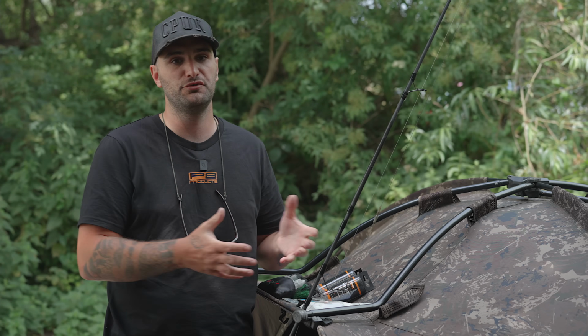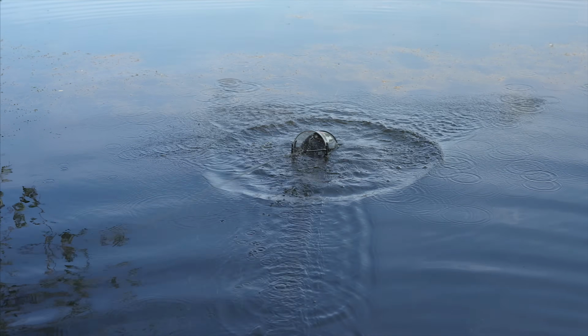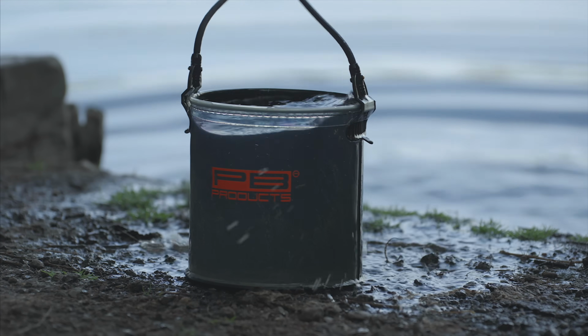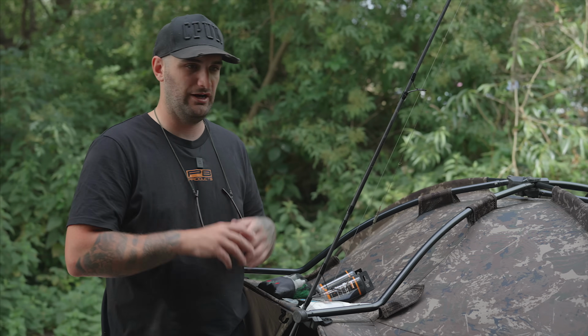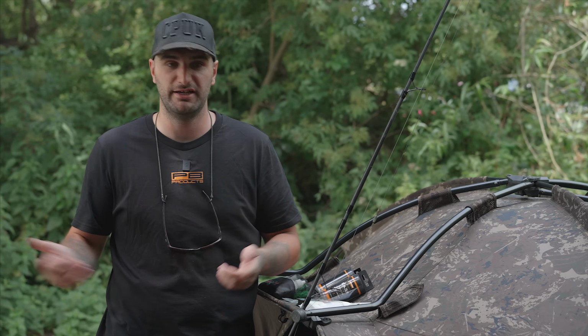So we've now got a new water bucket coming out, which has got a massive handle, which is going to not only save your back and your knees, but it's going to make it easier when you're in that chaotic situation of trying to get a fish sorted. You might be on your own, you're trying to get a camera or whatever, and you can just throw it out, get some water, super easy. You don't have to put the waders on, you don't have to get in the water, because also getting in the water when you're on your own is again quite dangerous.